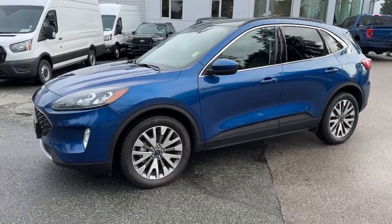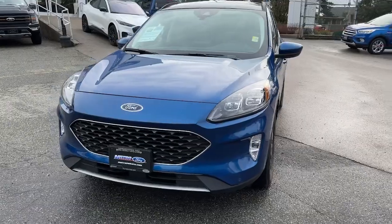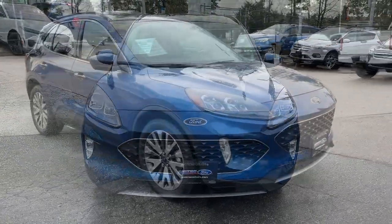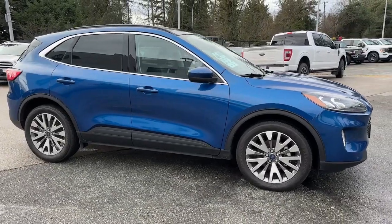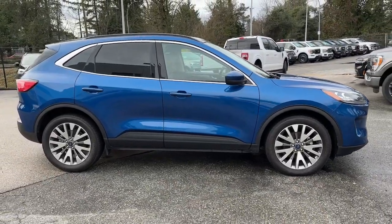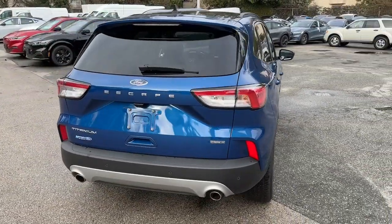Can you see yourself in the 2022 Ford Escape? De-stress and decompress in this sleek and sporty Escape. Its quiet cabin, flexible seating and cargo storage, safety features, connectivity, and all-weather capabilities infuse every drive with confidence.